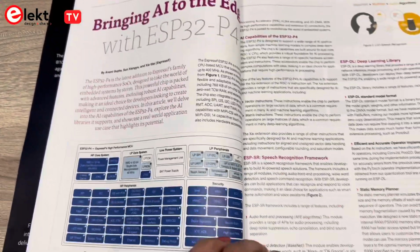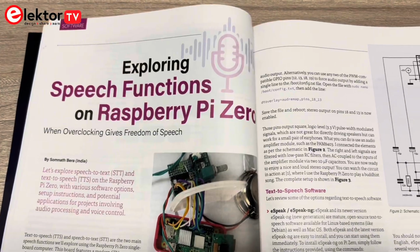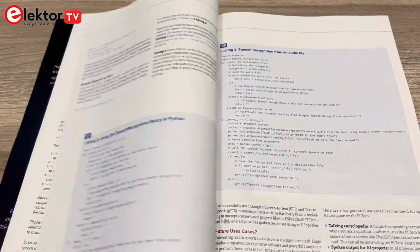Right. And to that point, they have another article called ChatGPT for Electronic Design. Can GPT-4 do it any better? It makes you stop and think, what are the possibilities? But also, what are the potential dangers? Definitely. And Elektor isn't afraid to tackle those big questions.